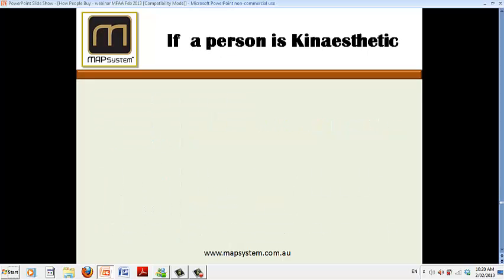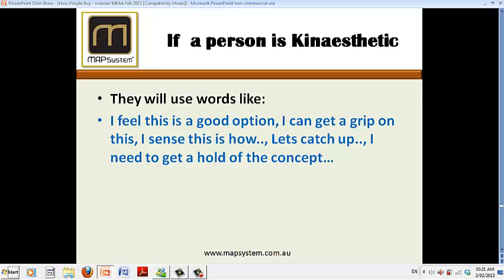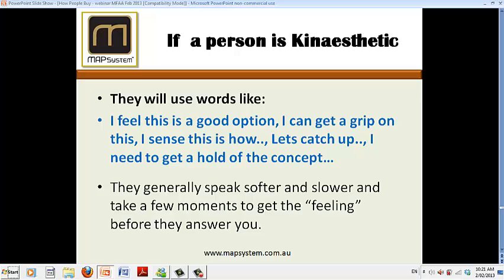If a person's kinesthetic, what you're going to find is they will be a very feeling person. Okay? They'll love, and it may not be appropriate in the business sense, but they love to give you a hug, or they might rub your shoulder, or they will give you a really warm handshake, because they're a very feeling person. Okay? Now, they will use words like, "I feel this is a good option. Yeah, I need to get a grip on this loan because I just can't get a sense of how it should be put together." They'll say things like, "Let's catch up. I need to get a hold of this concept."